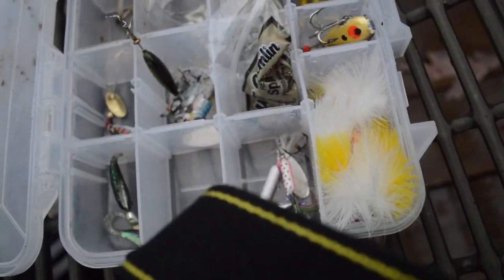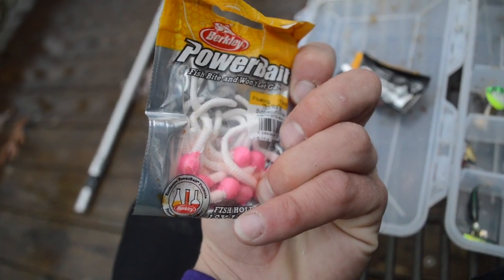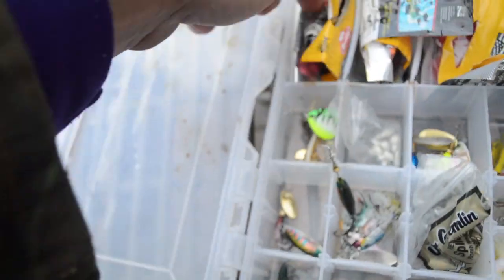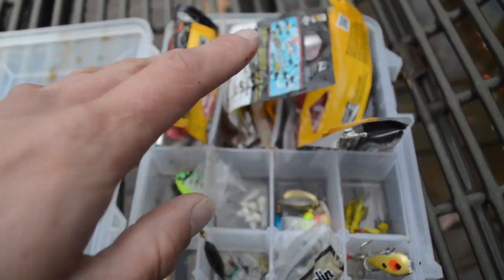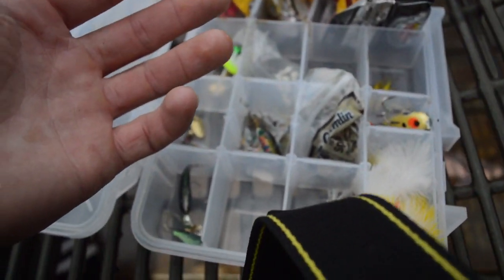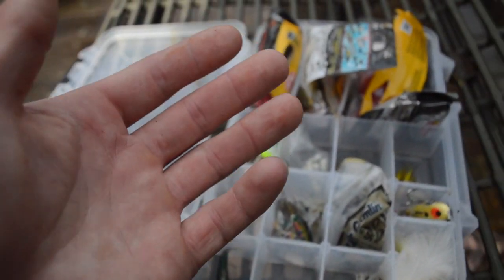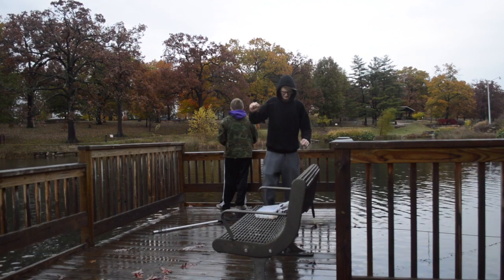So, things you're not supposed to use. Things like these. Can't use those. Anything like that. Can't use because it's catch and release, and the fish like to swallow those things, and when they swallow them, the hook gets stuck in them and they die faster, and we need to keep the fish here until the day where you're allowed to take them.